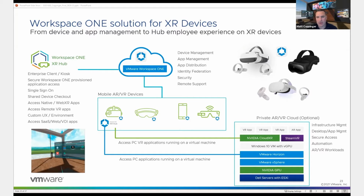So VMware for a very long time has had a product called VMware Horizon. This is our virtual desktop infrastructure product. We have millions of virtual desktops under management, and we can deploy this either on premises or in the cloud. And so VMware Horizon really sits on our VMware vSphere product, our market-leading data center virtualization product. And so we're using VMware Horizon to scale out a number of Windows 10 virtual machines. So VMware Horizon handles the provisioning of those virtual machines and the access to those virtual machines for employees.